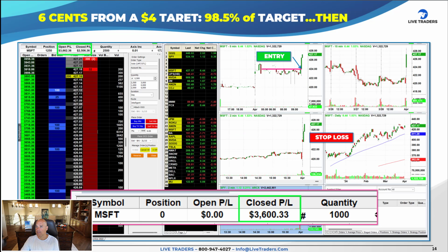This stuff happens. You guys remember this? Microsoft, don't worry about the 6 cents from a $4 target part. This is a pre-market that we took. 424, I took this right off the open. We took this on like a 1-minute high because of the bottoming tail. Bottoming tail pre-market. Now, is this as clean as the last 2? No, but 424, bottoming tail.